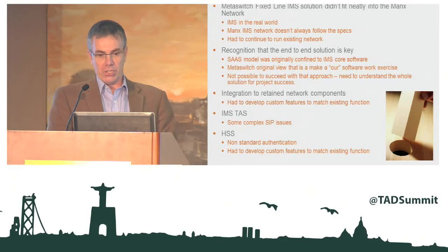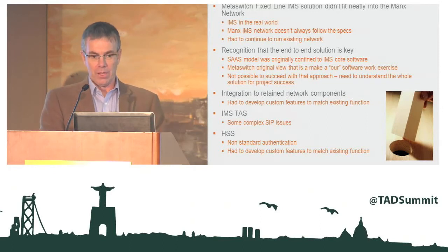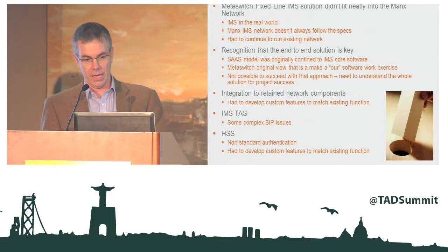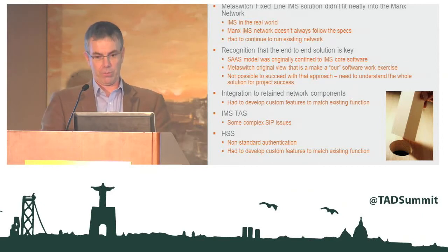We've had some challenges in this project. So one of the most tricky things is square peg in a round hole. IMS in the real world, particularly the Manx IMS network, didn't always follow the specs. It was an early deployment of IMS, and they had to continue to run the existing network in parallel while all the testing and migration works. And this means things like you can't turn off the proprietary authentication on your HSS.